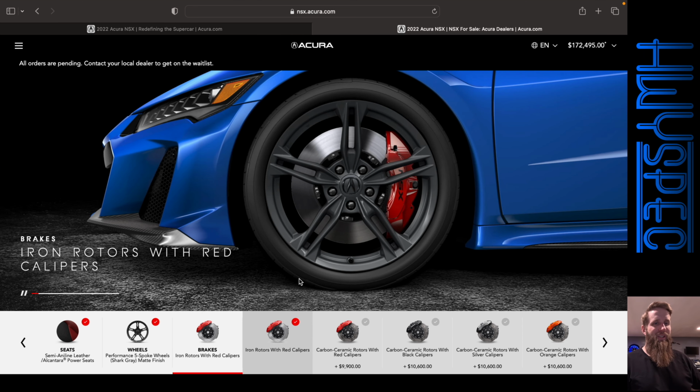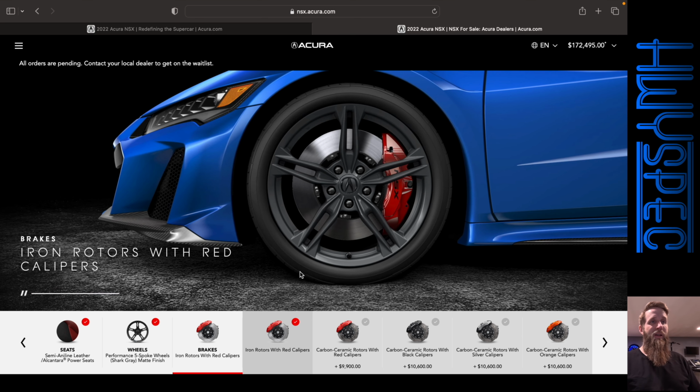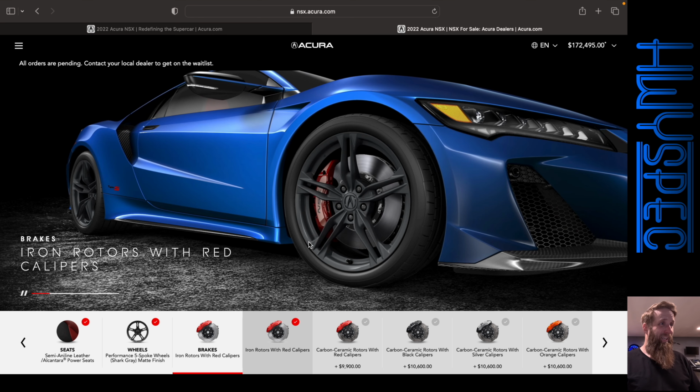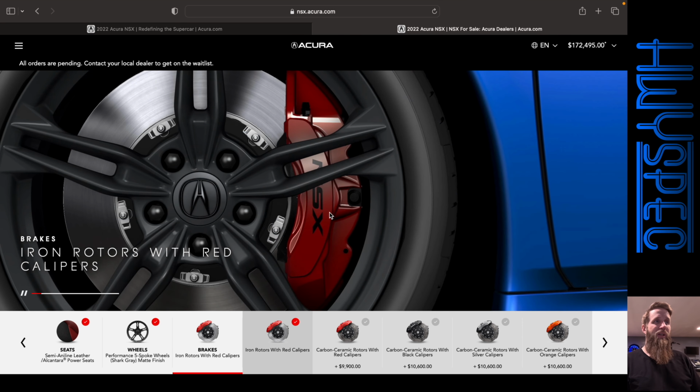And your options here are the iron rotors with red calipers or the carbon ceramics. This will not be a track vehicle, so I think I'll stick with the iron rotors.